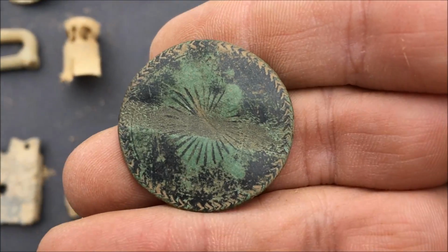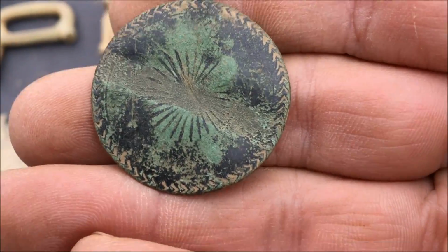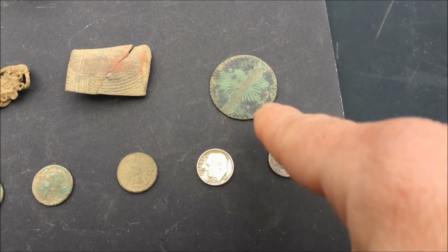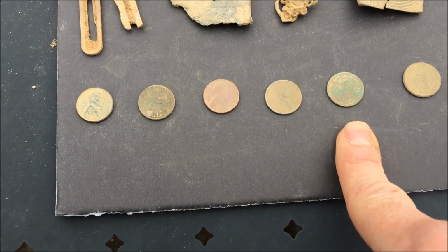The dandy button. This kind of saved my day. Beautiful, probably colonial period, early 1800s period, giant dandy button. You can see it next to the size of a dime. I mean, it's a huge sucker. That's a great find.